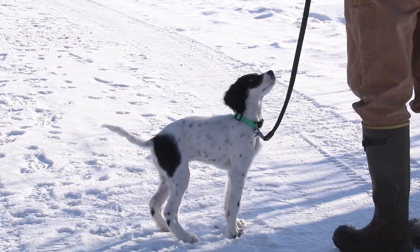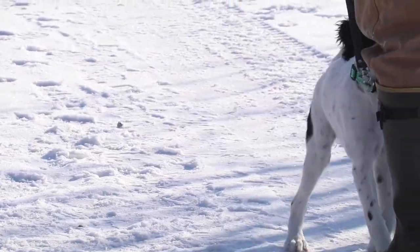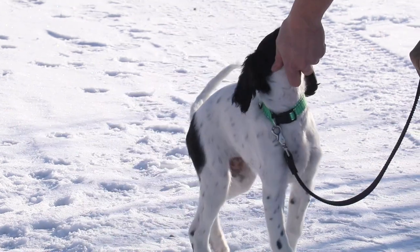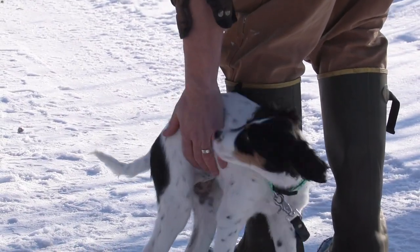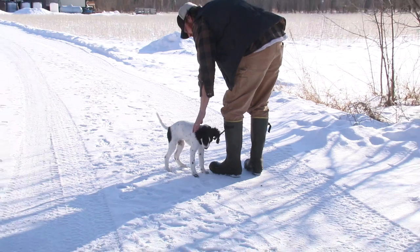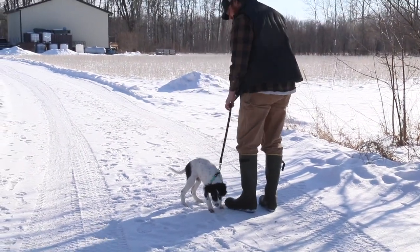Easy. Easy. Normally I want my dogs to sit at that point. I just don't want her jumping up. I don't mind if she stands. Good. Right there. Easy. I love that she's coming to me. Normally she moves off when I reach down to her. When she's standing there and I reach down to her, she likes to back up. So I love that she's coming into me. Good. Okay. Let's go.